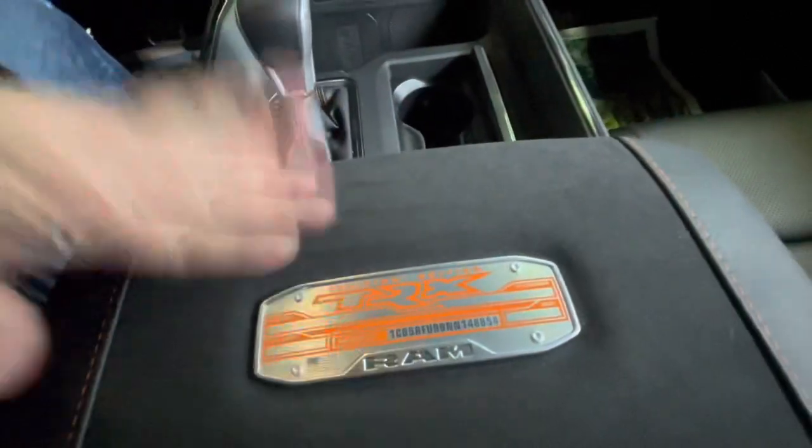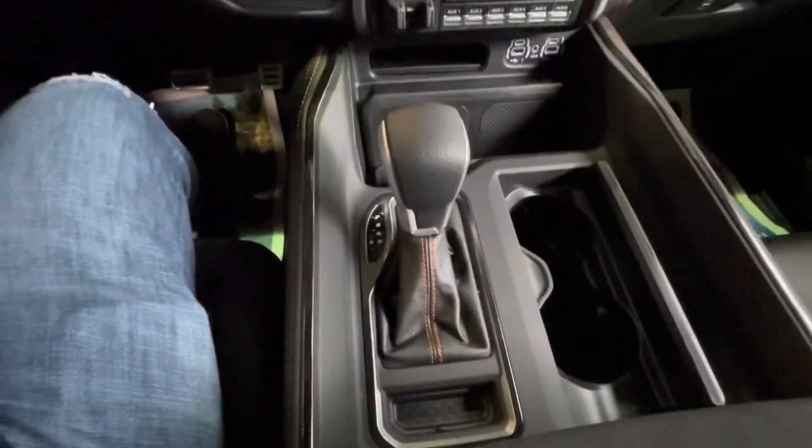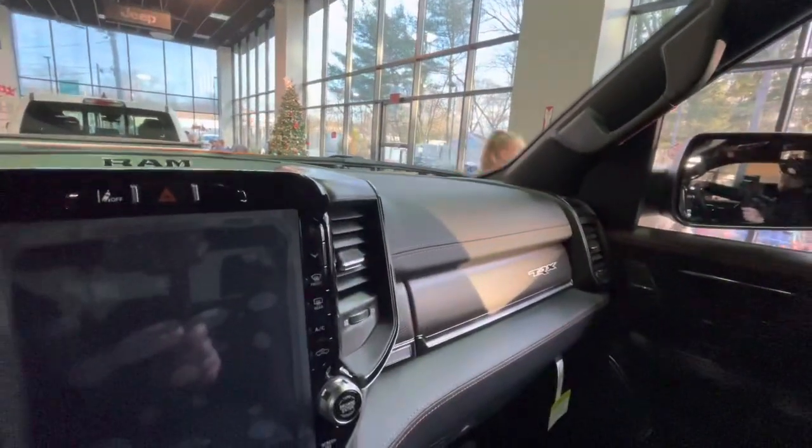Really cool, really nice. I love the suede that they have on the armrest along with the orange contrast stitching here. The orange is throughout. That's a really cool accent color. If you're gonna get a black interior, there's no better accent color than the orange contrast stitching in this vehicle.